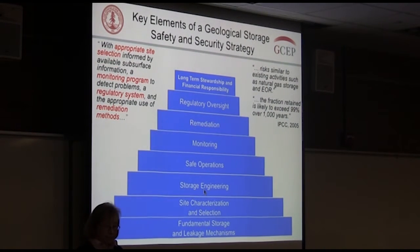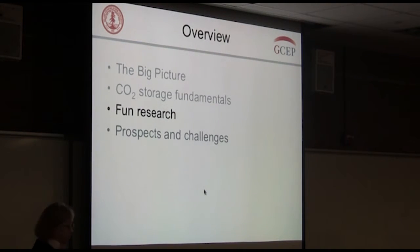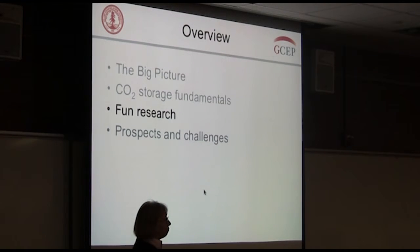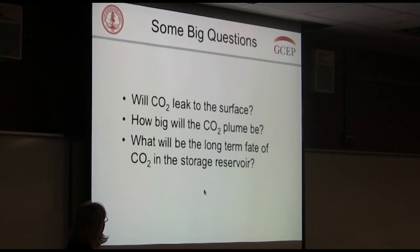Okay, so that's kind of CO2 storage in a snapshot. So now I want to talk about what we do in my group that is fun. The focus of our work is to understand, will CO2 leak back to the surface? How big will these plumes be? I showed you the Sleipner plume, that was 5 kilometers by 1.5 kilometers, but in general we want reliable methods to predict that.